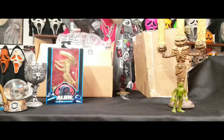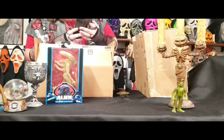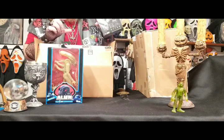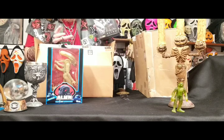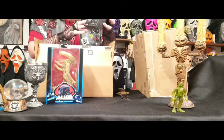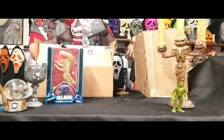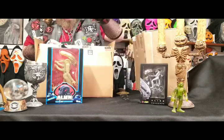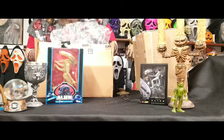Alright. First figure is a Hiya Toys Alien Covenant Neomorph. Even though this is a smaller scale than the NECA figures, if you've seen Alien Covenant, you know when these guys are born, they start rapidly growing. So this can still work with the NECA figures. It's just a Neomorph that isn't fully developed yet. So I got that. And I do plan on getting some of the other Hiya Toys Alien and Predators, but not a lot.